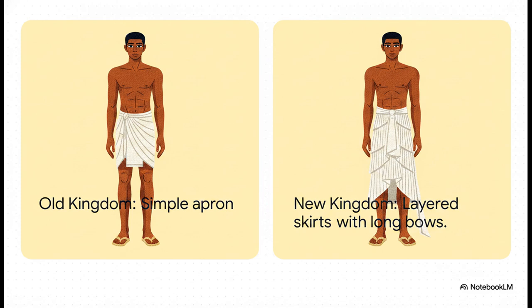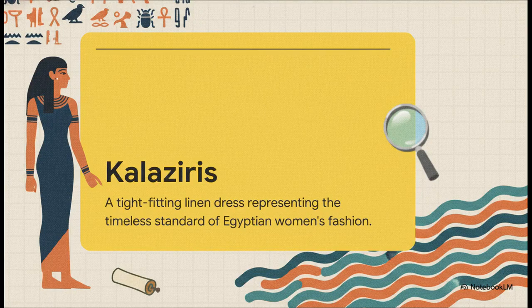But despite all that evolution, the absolute basics, like leather or woven papyrus sandals and that foundational apron, were democratic staples. Literally everyone wore them, from the poorest peasant all the way up to the pharaoh. Now, curiously enough, while the men were acting as the extravagant fashion trendsetters of the era, always changing up their skirt lengths and pleats, women's fashion remained remarkably stable.